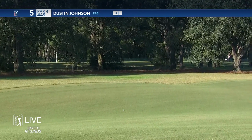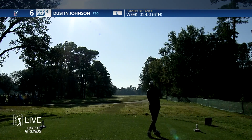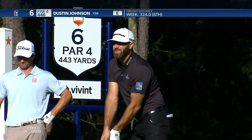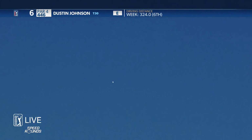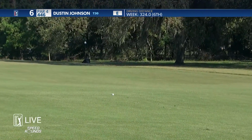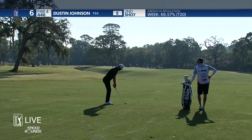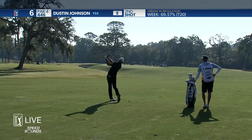Now John Rollins, who's with DJ, over on the 6, right side of the tee. That's a good point there, Mark. A lot of the amateurs just walk up onto the tee box and put it right in the middle of the tee box every time. You can learn a lot from these guys. You can see that massive slope that runs down there. Talked about that in the flyover.